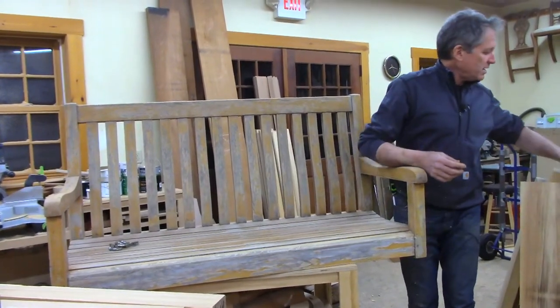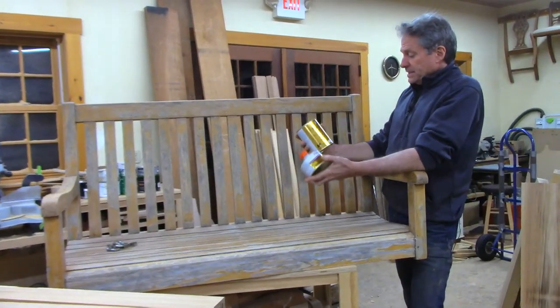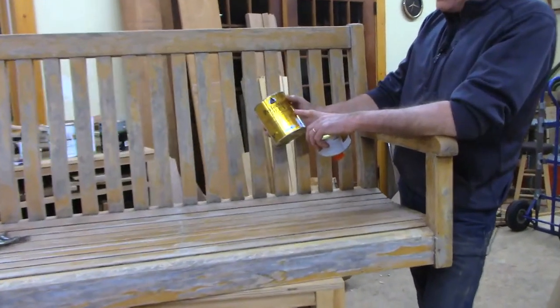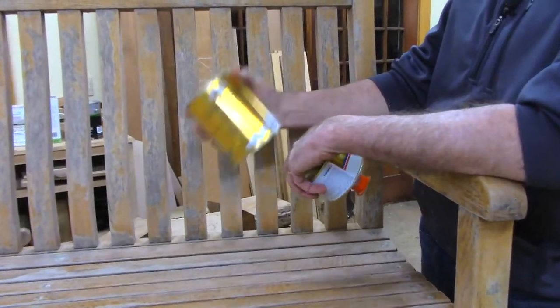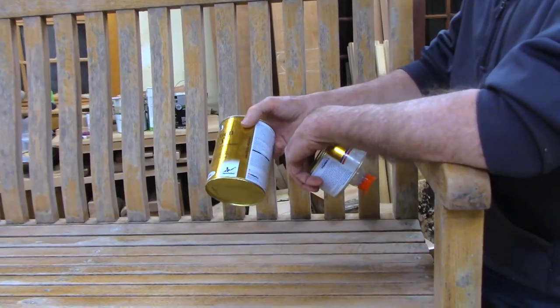There's this one here. This one is for marine. High performance polyurethane yacht finish, yacht varnish. I used this on my yacht. Your model yacht. Excuse me.